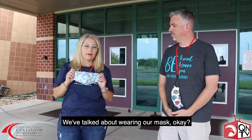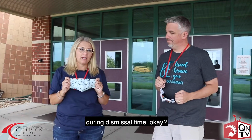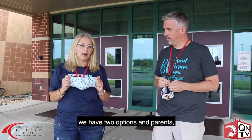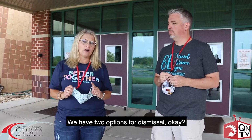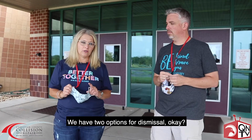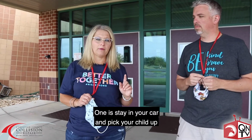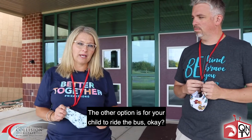We've talked about wearing our mask, okay? One more place that you have to wear your mask is during dismissal time, okay? When we're transitioning from your classroom to dismissal, we have 2 options, and parents, this is going to be a little bit of a change from last year. We have 2 options for dismissal, okay? One is stay in your car and pick your child up around the Circle Drive. The other option is for your child to ride the bus, okay?